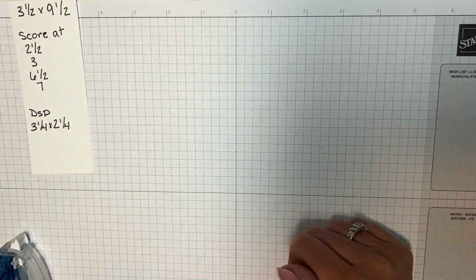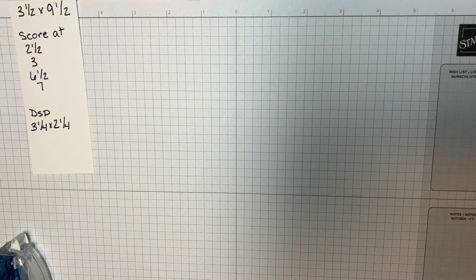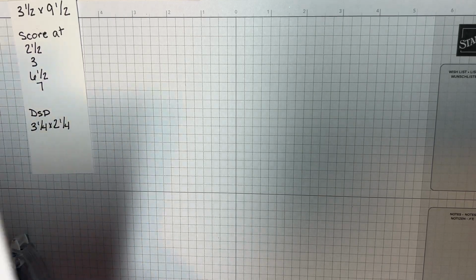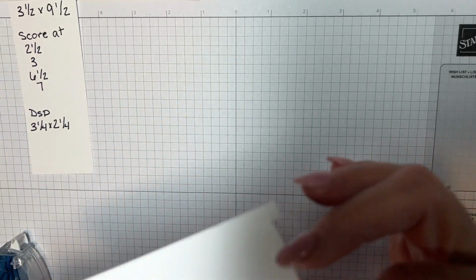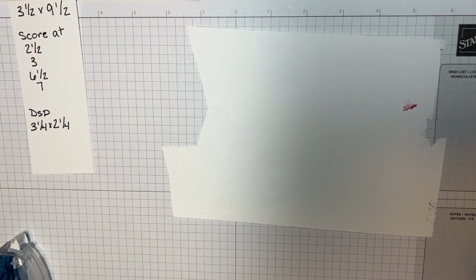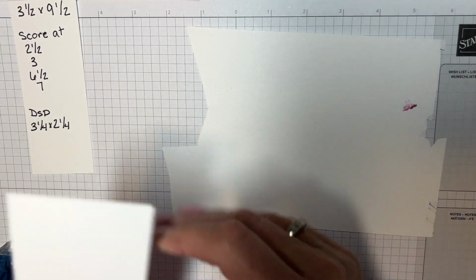Okay, so I'm going to set that aside, and then I'm going to get a piece of scrap paper and my bookmark. So this is a piece of scrap paper. It's nothing fancy. Okay, but the reason I'm doing that is because I'm just cutting them out.